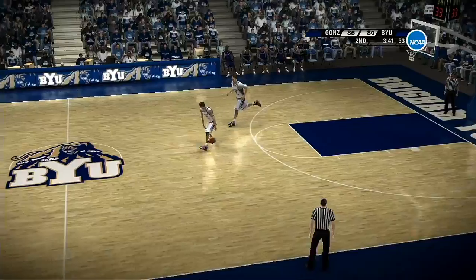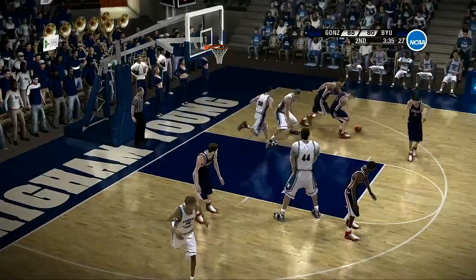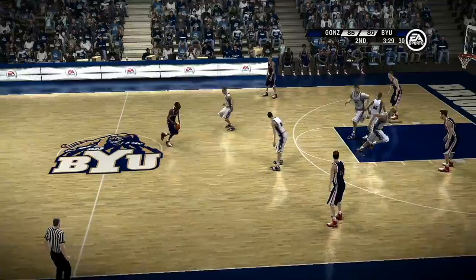Gonzaga have gotten themselves into a bit of a rhythm on offense, Dick. They're really on a nice run right here. Very soft defensively. No pressure on the basketball. And with that, there's going to be some open jumpers if they don't pick up defensively.